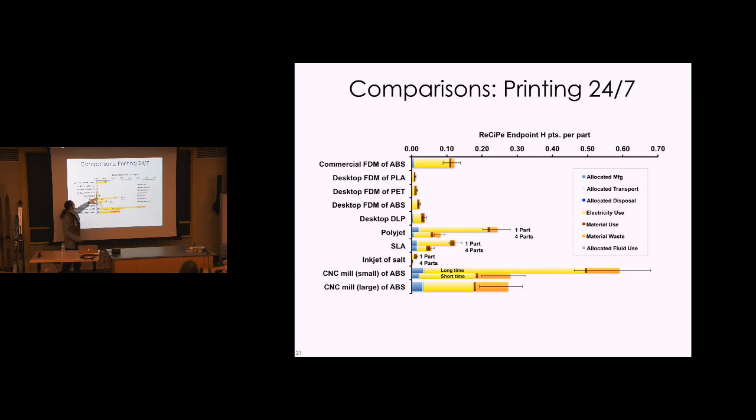And then the DLP, that was the light projector one. It was one of the UV epoxy ones. This is a small desktop one by Autodesk. And then the PolyJet that we mentioned. And SLA is the third epoxy one. And then the inkjet of salt, which you can see as tiny, tiny impacts compared to almost everything else. And then the two CNC mills down at the bottom here.